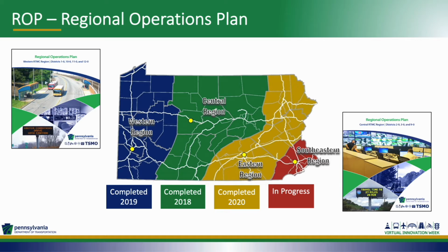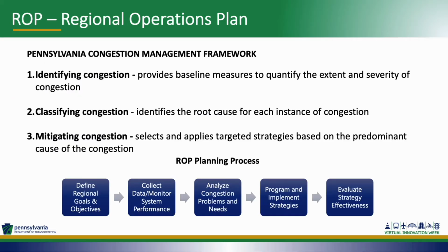The ROPs are used to prioritize and fund TSMO capital projects as part of the TIP. This is basically where they're putting together a list of all the projects they want to do, and this is how we're coordinating the ROPs to put them on one map so we can see them graphically. Utilizing the TSMO layers in One Map, the stakeholders were then tasked to identify the congestion, classify the congestion, and then find mitigating measures used to apply targeted strategies for each of the congestion areas.